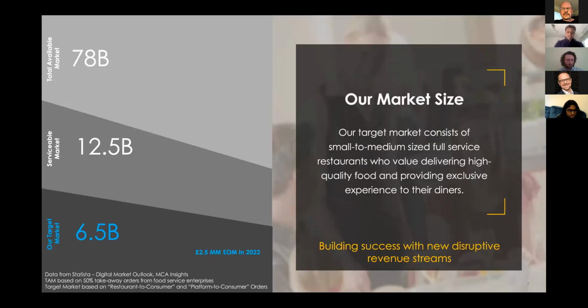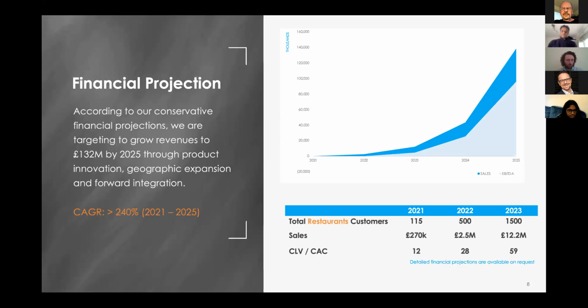In terms of the market, we are targeting a 6.5 billion UK market with our SOM to be 2.5 million in 2022. These numbers are UK specific because we're targeting the UK market first, and gradually we're going to grow out to Europe, India, and USA. Financially, we are targeting to deliver revenues of, starting with 270K in 2021 with the help of 115 customers, 2.5 million in 2022, and 12 million in 2023.